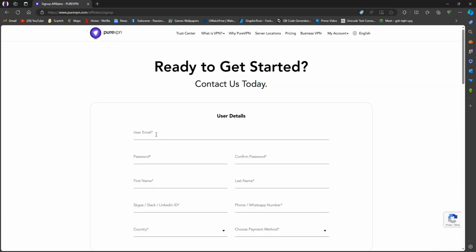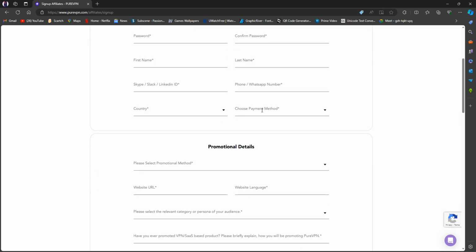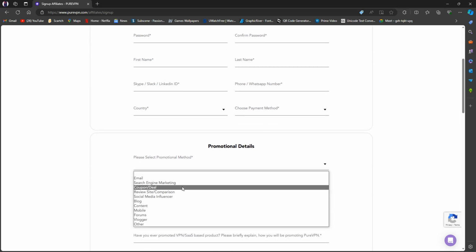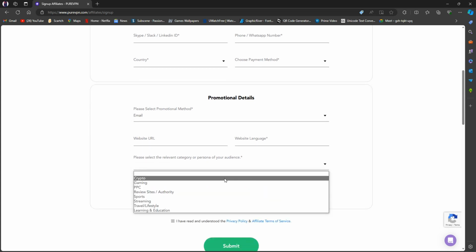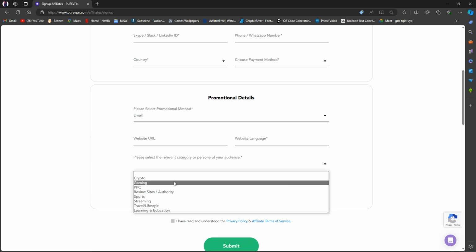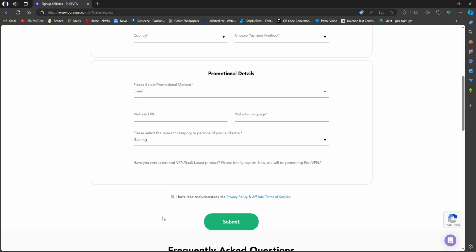Now, all you need to do is fill in all your information, like your email, password, name, country, etc. After that, you have to go over to Promotional Details page and then select your promotional method. Then put in your website URL and website language. And then select your audience type and agree to the terms and conditions.